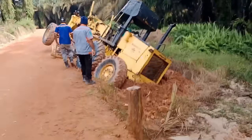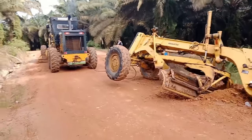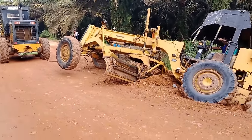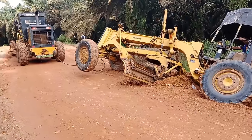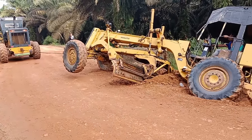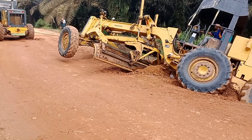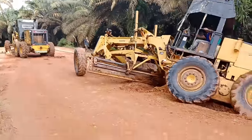This Komatsu grader most likely slipped off the road. And the more the driver tried to get out, the deeper he sank into the mud. Luckily for him, another grader came to the rescue. But I don't understand how he managed to slip into a ditch on such a wide road.